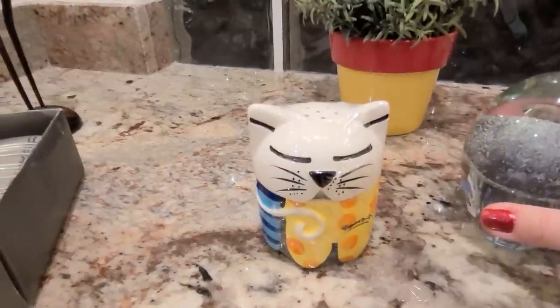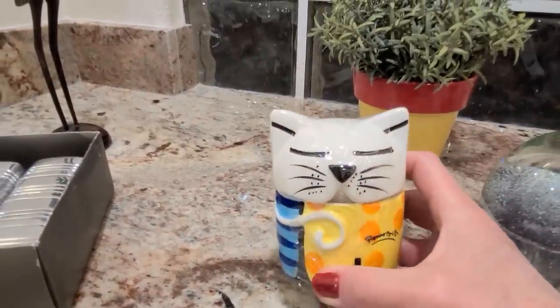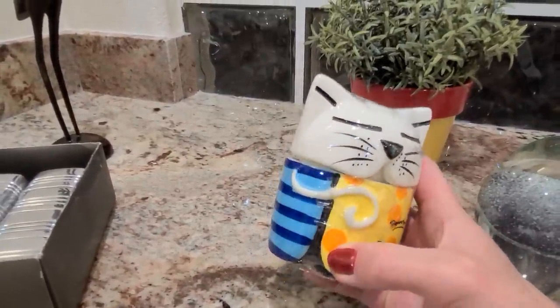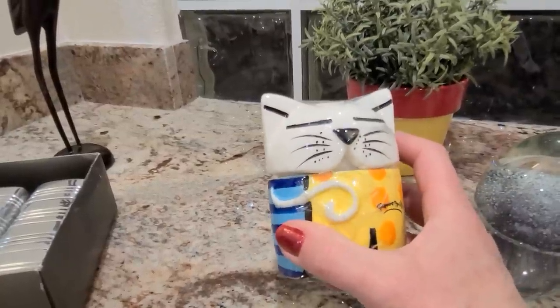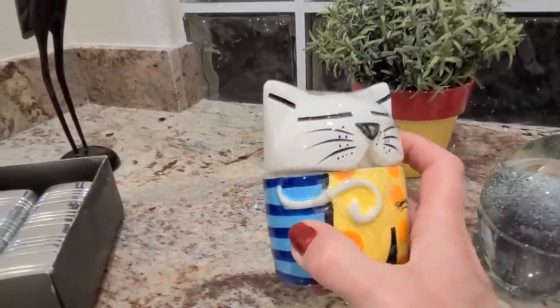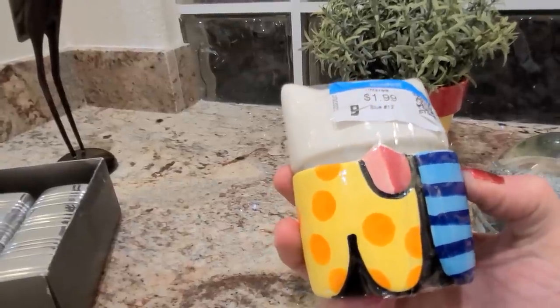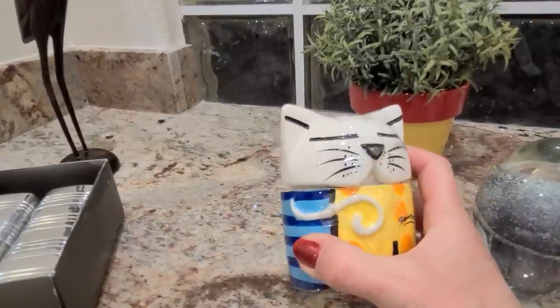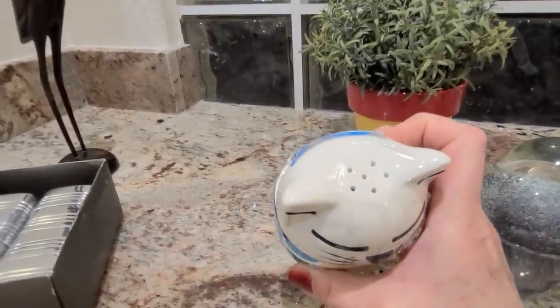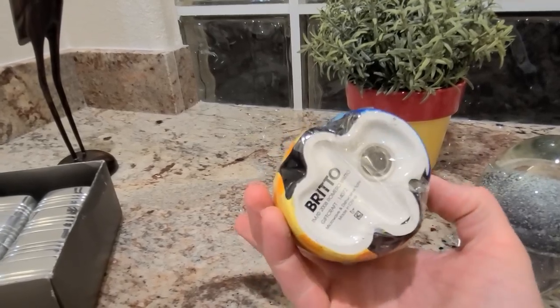This is the star of my show. A fantastic Romero Brito salt and pepper shaker in the shape of a cat. You may have noticed that somebody has taped this guy together backwards. The cat has a little tongue at the back there. He's absolutely lovely. The top is, I believe, pepper. The bottom, salt. There's the bottom.